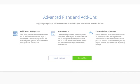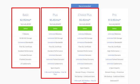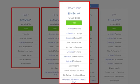Now, the cheapest shared hosting plan that Bluehost offers starts at $2.95 per month. There's also a Plus and Choice Plus plan, which cost $5.45 per month. The main difference is that the Choice Plus will give you a little more protection for your websites. But although they cost the same initially, the renewal price for Choice Plus is a few dollars more per month. So what I recommend doing is starting with Choice Plus, and then you can always downgrade to the Plus plan when your renewal happens if you don't want to pay the extra few bucks per month for additional security.